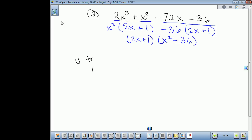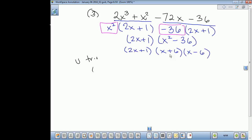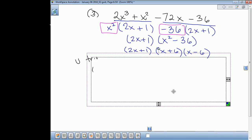So when you pull out the common factor, you group what's left. You group this and this. And so that x squared minus 36 factors to x plus 6 times x minus 6.